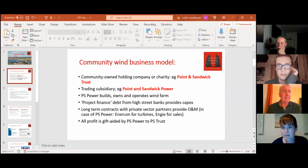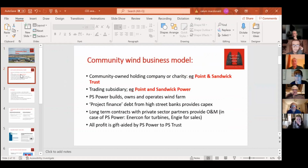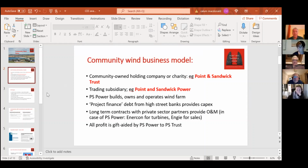I'm going to talk specifically about community wind farms rather than other general climate change things. And I'll try to share it with John McSween, who can talk about the kinds of projects we've been supporting. I'll talk about how the community wind farm model works.